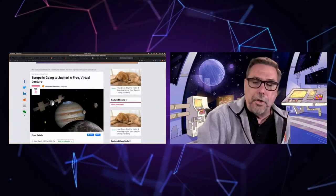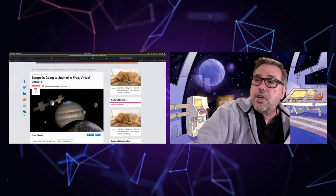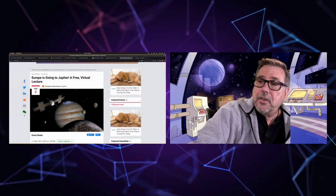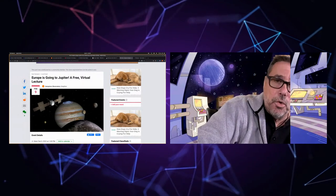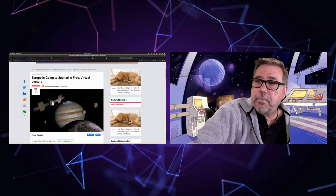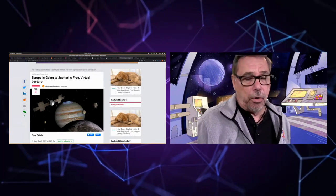So it's going to launch in 2022 on an Ariane 5 rocket. The exact time and date, I don't think they have a launch date for it yet. And it's going to use Venus and Earth in gravity assists to get to Jupiter. It'll take 7.5 years to get to Jupiter. The first orbital insertion for Jupiter is expected in January of 2030. And it will look at the Jovian system for about 2.5 to 3.5 years. So by 2033, this mission will be over. And so that is the ESA JUICE mission, the Jupiter Icy Moons Explorer mission.